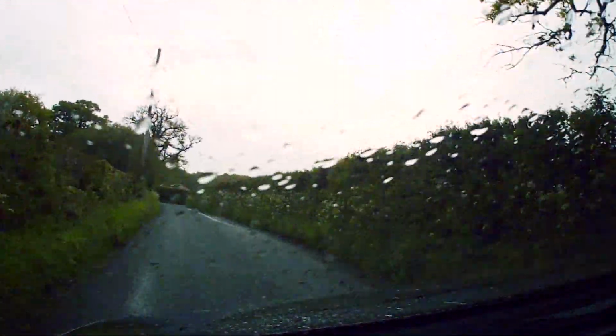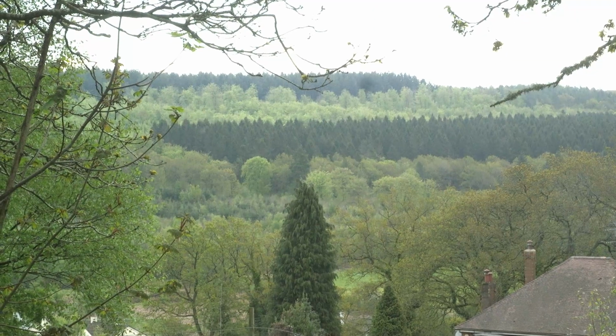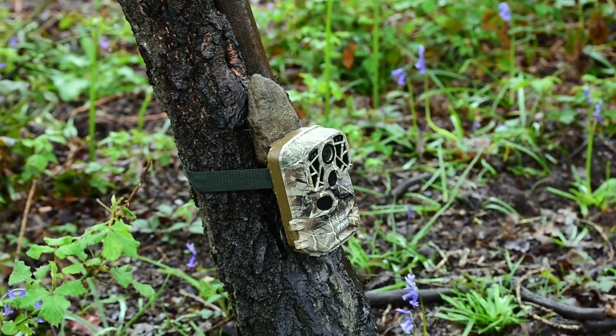After a few more hours and not much luck, we went to talk to an expert who's seen boar in his area. He helped us set up our wildlife camera in a prime spot.